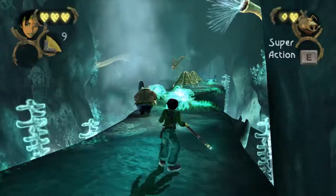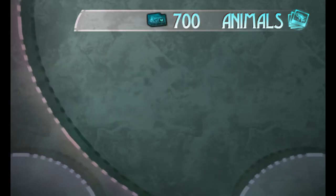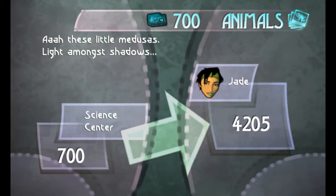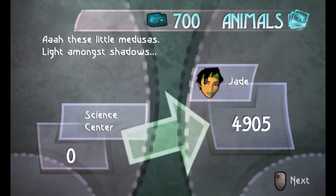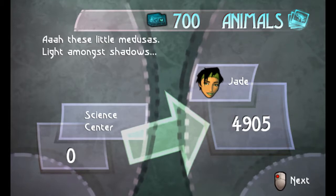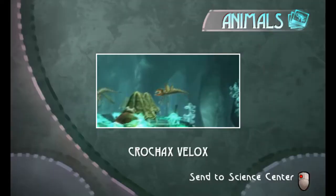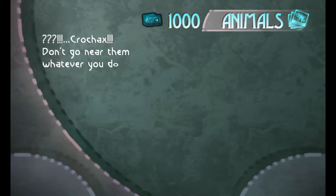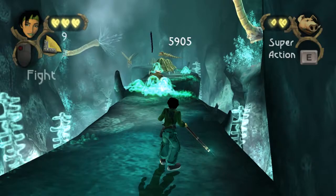Oh, yeah. Get ready to meet your maker, Jelly Brain. I'm guessing the jellyfish are a little zappy. Just a bit. Ah, these little medusas, light amongst shadows. No, but we gotta... I'm guessing it doesn't expect a lot of people to pick that one up, because you got 700 for that, and the Crowchacks there. Crowchacks, don't go near them, whatever you do. Get you 1,000. I'm thinking the game expects you to go straight into the fight here.